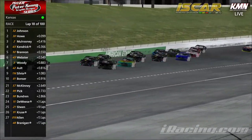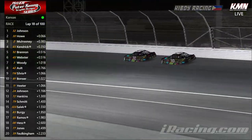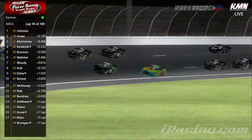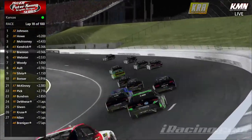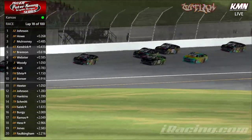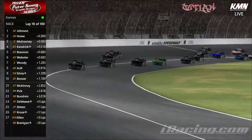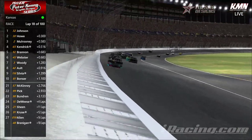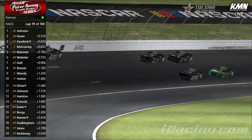Side-by-side action for third place. Ryan Kendrick trying to roll the low side. Could it get clear? That 2 of Mulrooney is going to be side-by-side in the three. Kendrick going to sail it, but that outside line is strong right up off the corner. Oh my goodness, a bit of blinking right in the background. Don't know who that is. Meanwhile, up front, Hunter Johnson now pulls himself to a 3.10 lead over that number 30 of Dominic Howe.